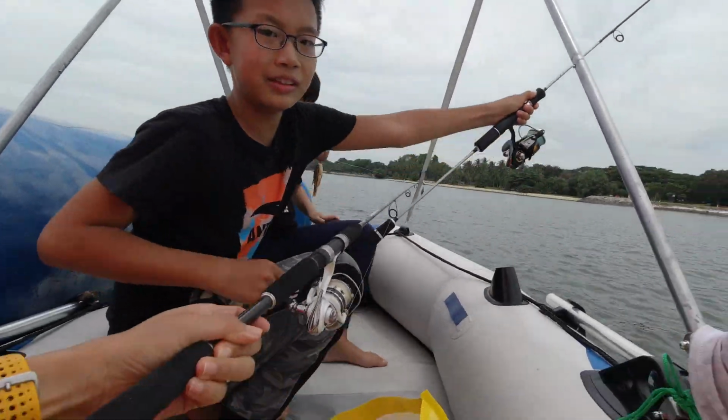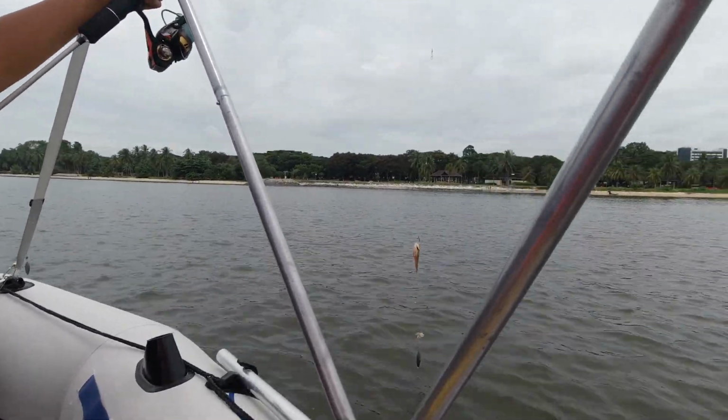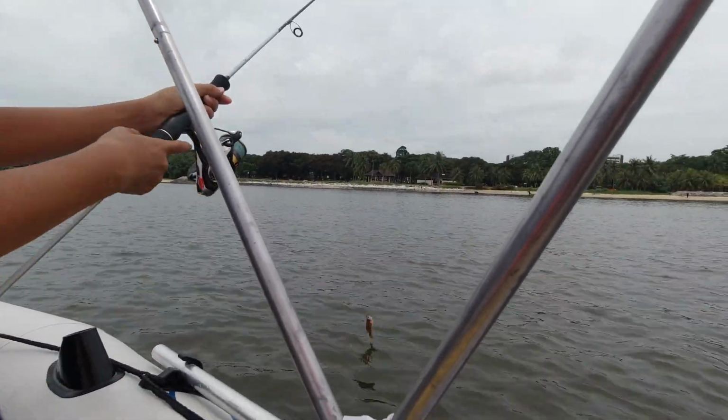Okay, so this is a big fish rig with a prawn and one of those fish that the grouper likes. Let's drop it down.